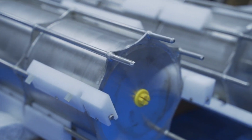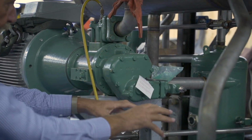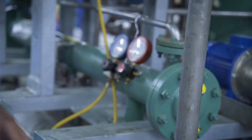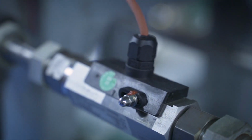Every component used, from Danfoss control equipment to Bitzer compressors to Ibarra pumps, it's all blue chip manufactured components that have stood the test of time and will continue to stand the test of time. We are selling this machine on a 25-year lifespan, so obviously we don't want to construct it from corrodable materials.